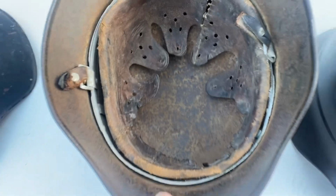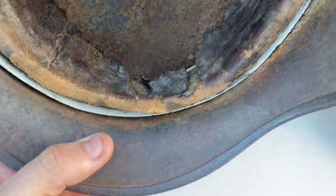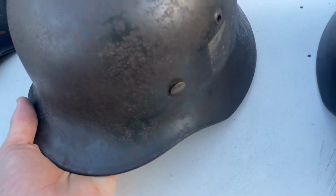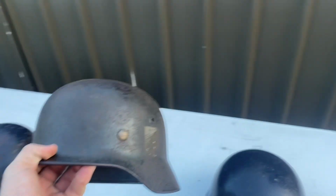but here's the liner. I do think this is a killed in action helmet due to the rot in the front of the helmet there, which is very similar to the kind of rot that happens to leather when blood gets in the liner. The chin strap is missing, however the mounts for it are still in place. And the heat stamp, it's going to be hard to see on camera, but it's there. And the Quist one is, where is it? It's very hard to see. You probably can't see it, but there's a Quist stamp there. This one is one of my favorites in my collection, and it looks very nice and very original.